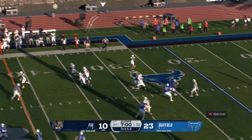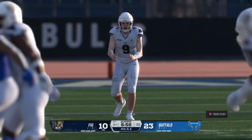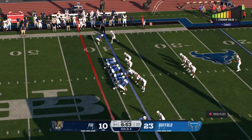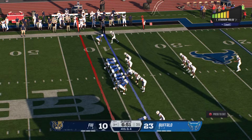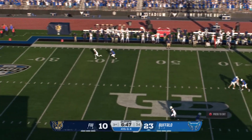On third and long, trying to have a big completion here. Good tackle there to stop him short of the first down. It'll bring up a big decision. FIU will line up to punt. They may have to pay him overtime. He's punting for the 5th time today.